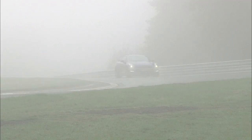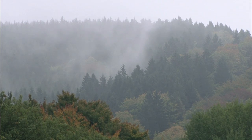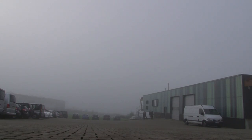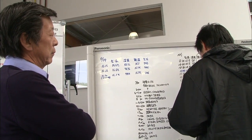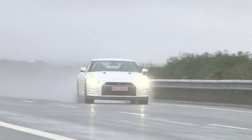The time had come to go for the record. Unfortunately, the weather that had been threatening all day moves in. The rain means the GTR doesn't get the opportunity to record an official time. The earlier trial run of 7:24.22 will have to stand unofficially.